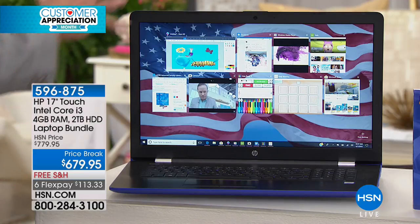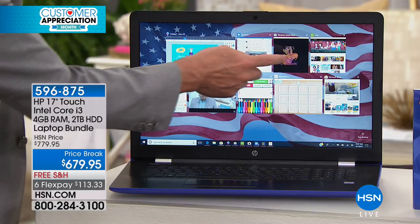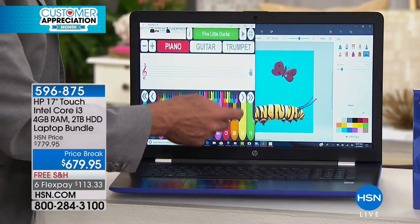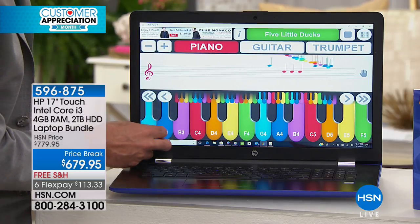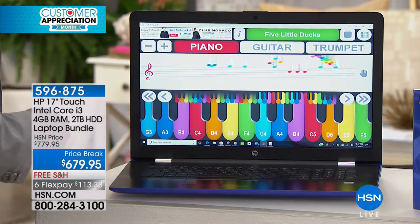It allows you to see all of the programs or apps that you have open. So I have 1, 2, 3, 4, 5, 6, 7, 8, and I have 9 things open at one time, including my little music program that I like to play around with here. The sound on that is stellar. Sounds good, right? Yeah, the sound is really high quality.